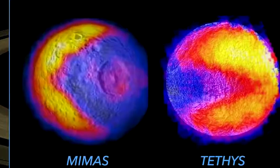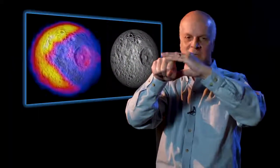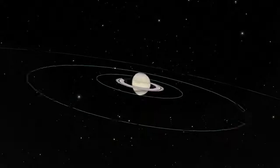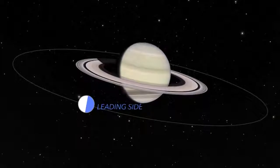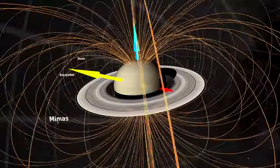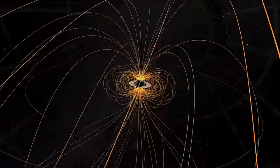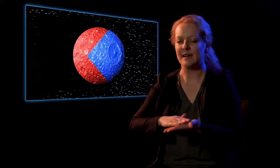Mimas was the example where we saw very warm temperatures surrounding a very cold region, as if it was gonna chomp it up. Turns out the explanation is interesting. The way these are created is due to their orbital orientation as they go around Saturn. They have a leading side, which is always towards the front of its motion, and a trailing side. And the leading side is intensely bombarded by radiation from Saturn's magnetosphere. So the high energy particle bombardment is causing this fluffy, icy surface to be packed down to a very hard, solid ice surface.